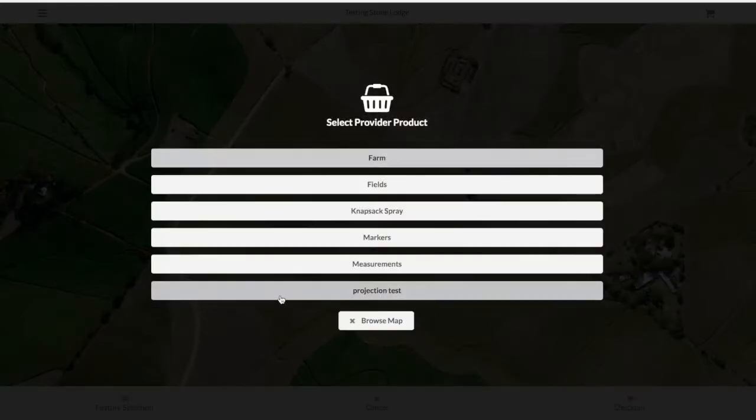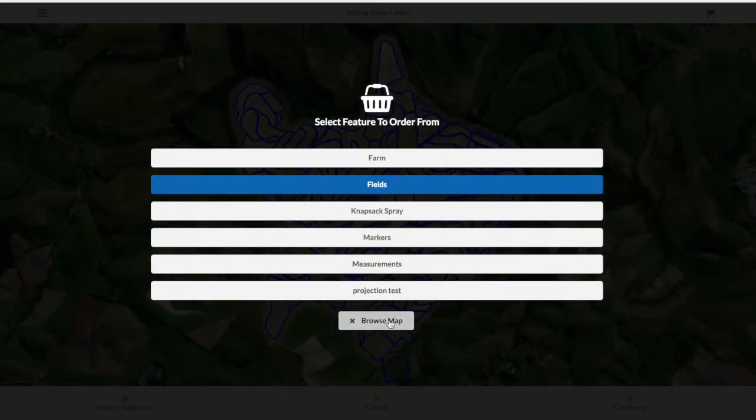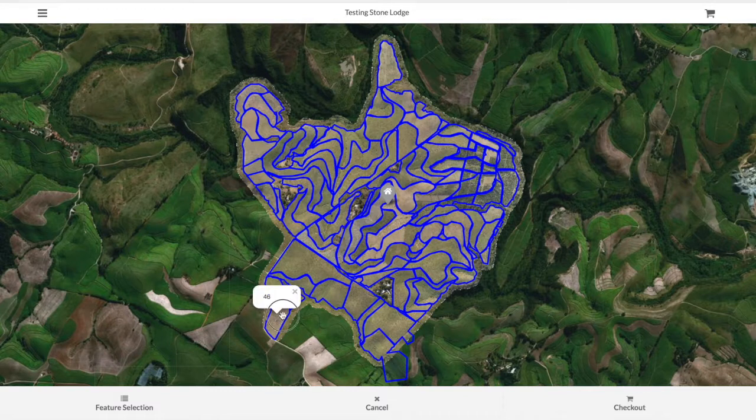And let's go select the fields. I think I'll order from the fields layer, which is probably the best one to choose for this example. And basically I just go around, click on my fields, and I get the areas for all these fields, which is great. I mean, I could select everything if I really wanted to, but of course those are the areas that I'd like to order for.